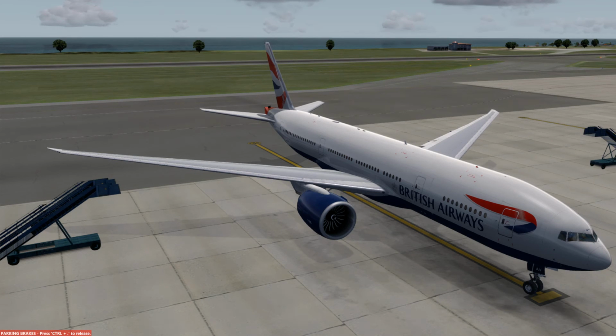I'm planning to do a video in the FS 20. I'm probably going to be doing a BA shuttle flight, a regional UK flight. I want to fly to Mumbai in India as well, because I just got the scenery for that, and I want to do a Concorde flight. So those will probably be the videos for the next month or two.